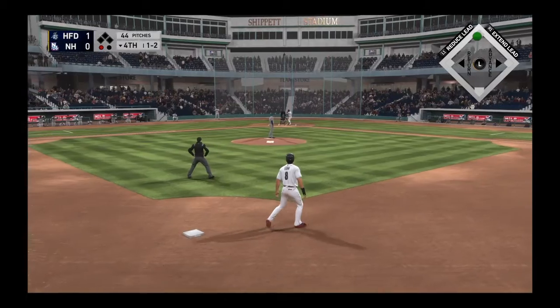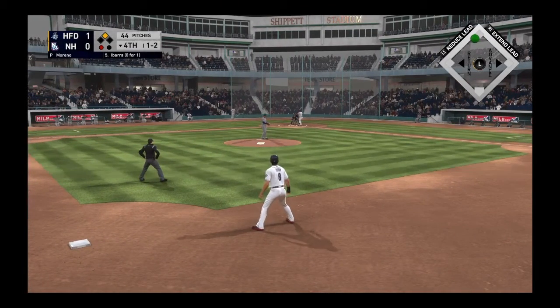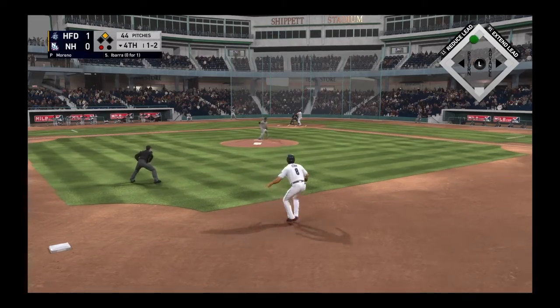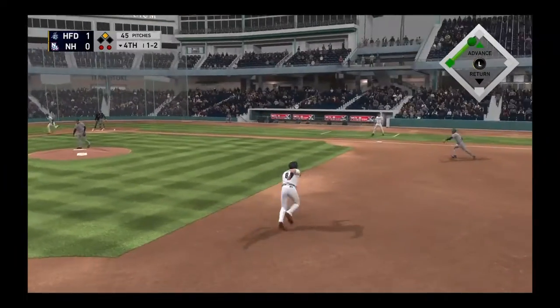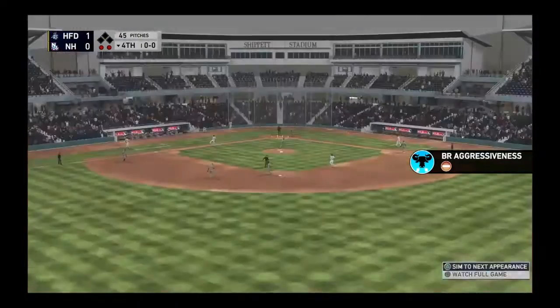Now stepping in, Guillermo Ibarra, as he'll look to bring home that tying run from second with a base hit into the outfield. Ready to deliver the 1-2. Soft liner to the right side. Throw back to second, and that's a double play. So no runs on 1 base hit, no error.